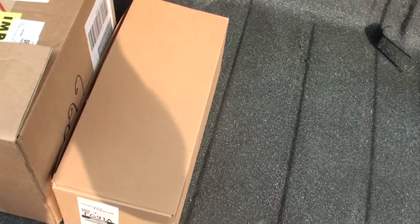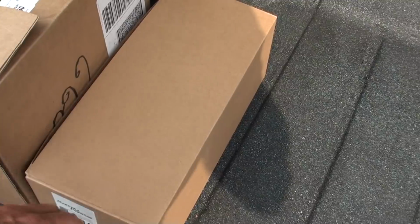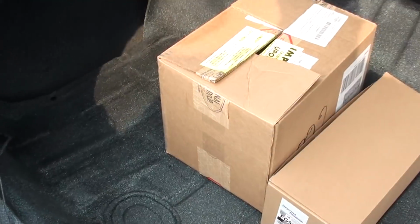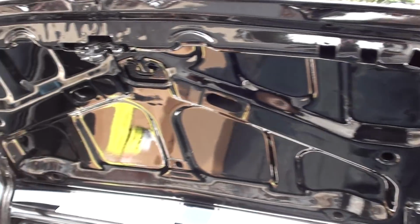All spatter coated in the trunk like it should be. What's he got in here, Jay? Do you know? Cowbell tips. And dress-ups that he took off the motor. Just some dress-up stuff for the engine when he changed all the pulleys and stuff, guys.